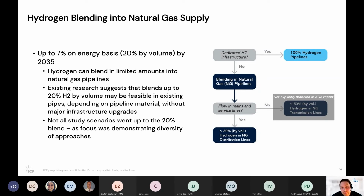So I should also note that not all of our scenarios in the study went up to that 20% level, but again, we were focused on demonstrating a diversity of approaches. So some of them went up to that level, and at least one of the scenarios used a lower level of hydrogen blending.